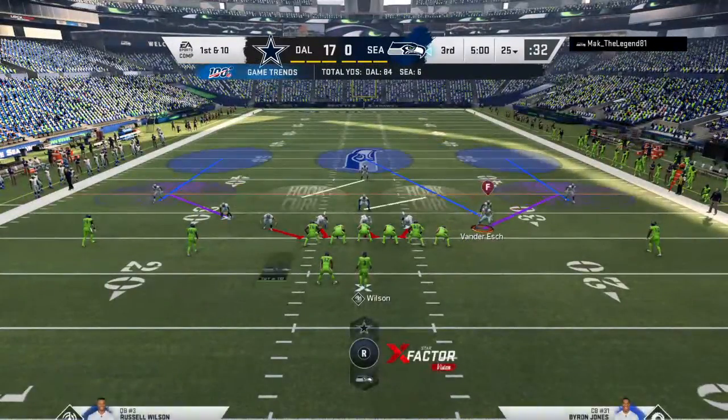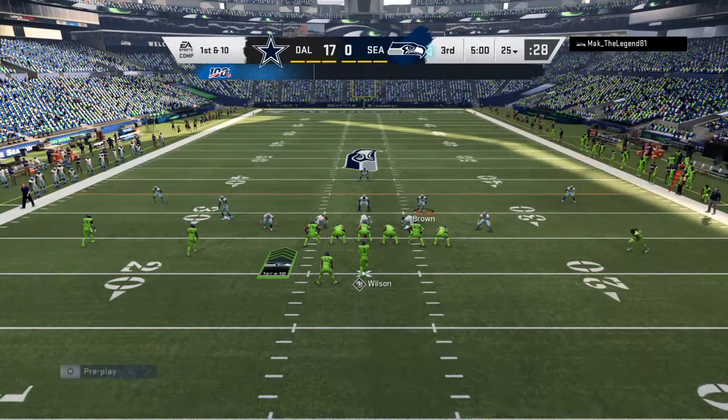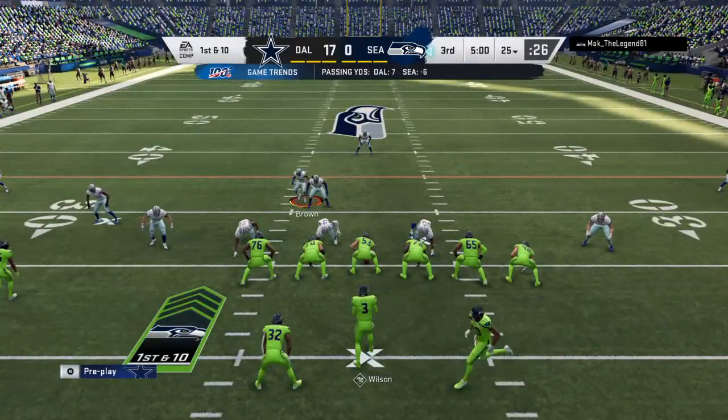Coming to the line here to begin their next drive, the Seahawks offense. They come out here with a 0 on the scoreboard. What was said in that locker room? That's what I want to know.